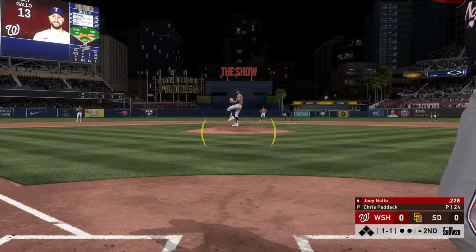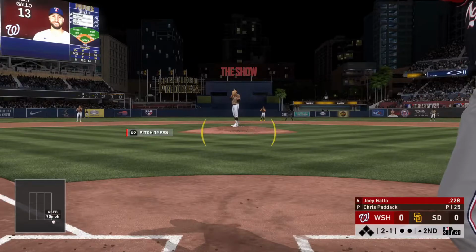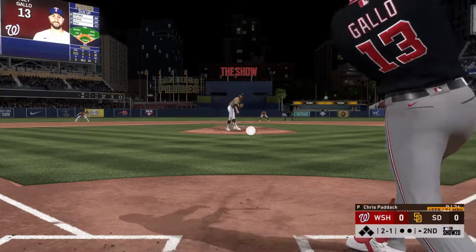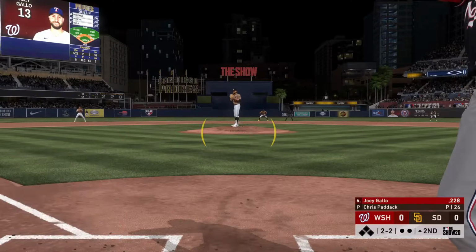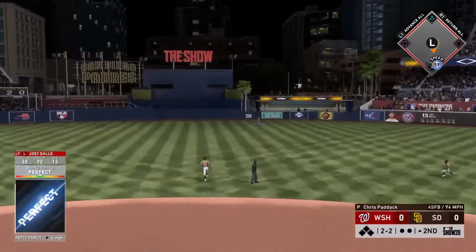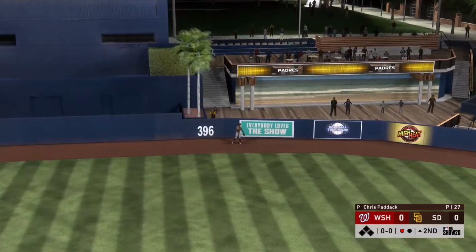From the windup, the 1-1 pitch. And there's ball 2 now. And it's fouled away. Here now the 2-2. And he turns this one around, high and deep to center field. And he's going to have room to put this one away, and that's the first out.